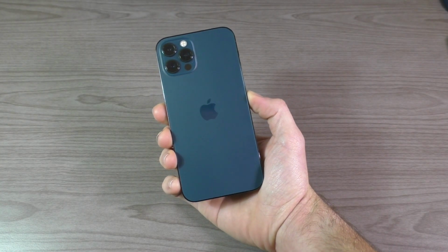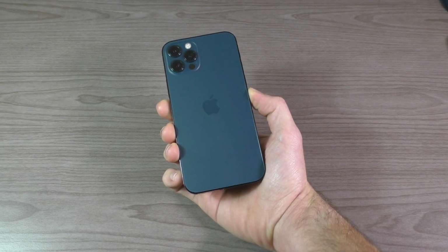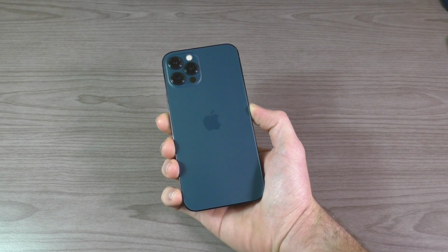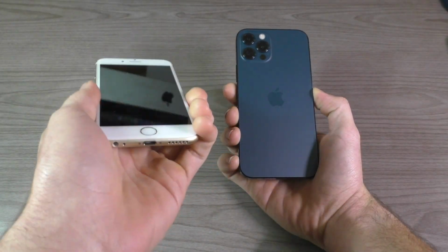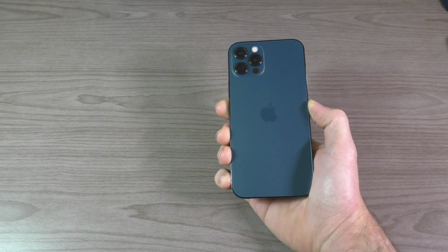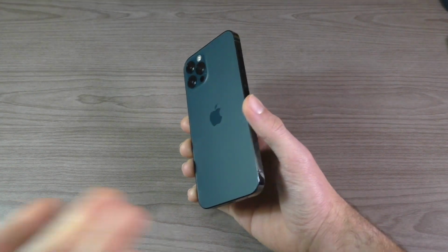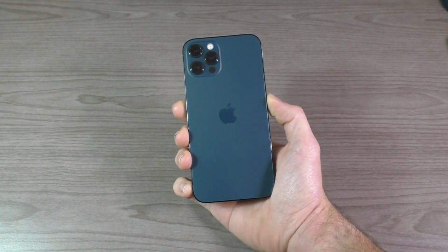We're going to be starting off with the design of the phone, because that is actually a big change with this phone this year. So the iPhone 12 Pro does not share the curved edges and curved design that we've pretty much had since 2014. This is an iPhone 6, the phone that popularized this design, and we've pretty much had that ever since, all the way up to the 11 Pro. So of course, the screen has changed and a lot of that stuff, but the general overall design of the phone has remained the same.